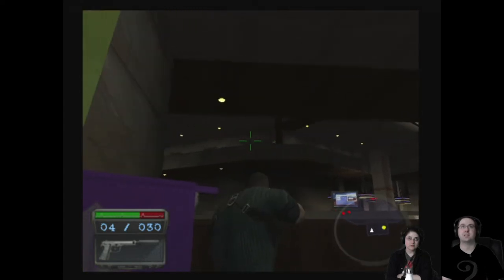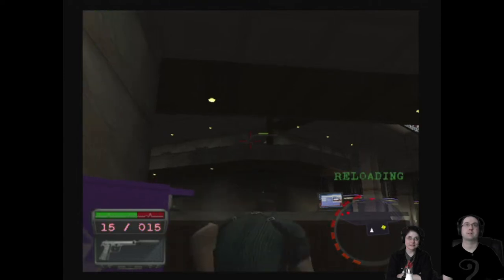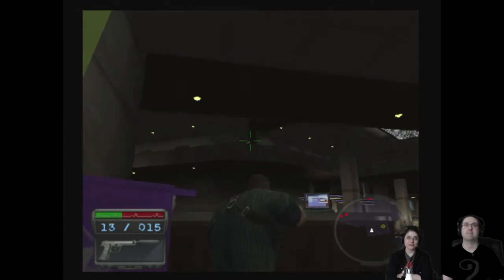Oh, they got fucking machine guns. Yeah, you just now noticed that? Yeah. It's hard to notice things. Come on. Fucking reload. Christ. At least I'm next to an ammo dump. Did he actually hit me? He got you with that, yeah.